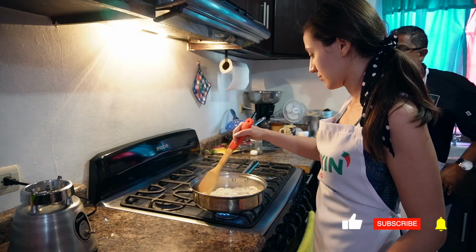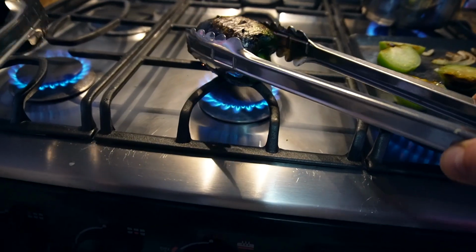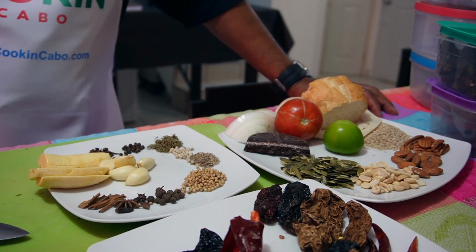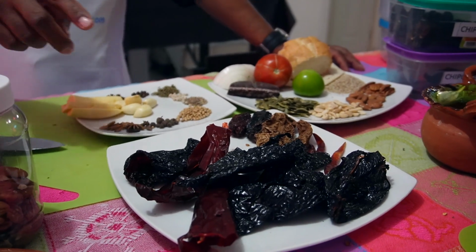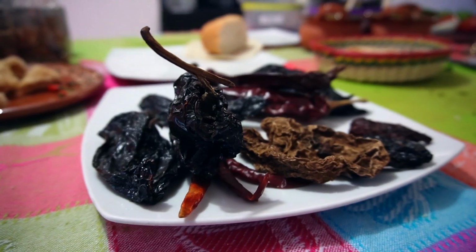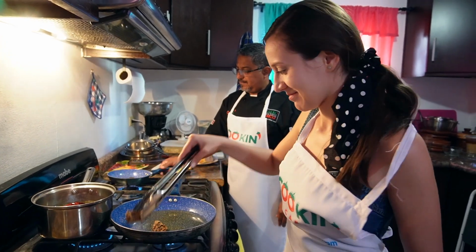For the main course, we made 2 different salsa verdes, one roasted and one boiled. We were shocked to find out that there are over 30 ingredients in mole. It's definitely not a dish you make every day. We had 7 different peppers and such a huge variety of ingredients like sesame seeds, almonds, chocolate, onion, plantain, and the list goes on and on.